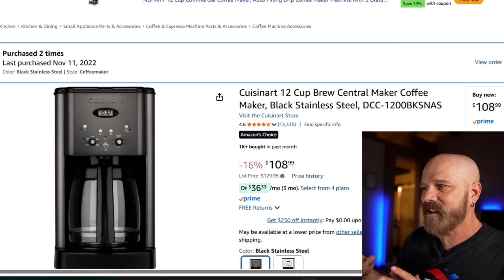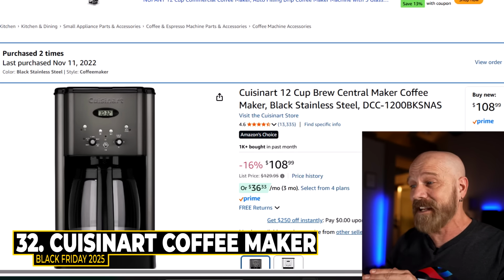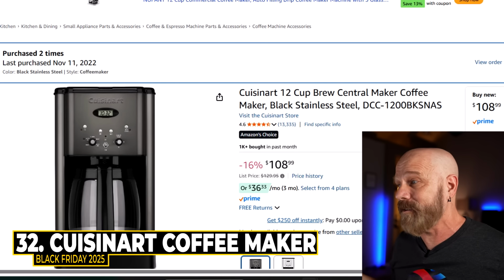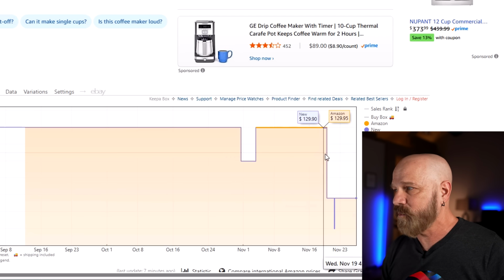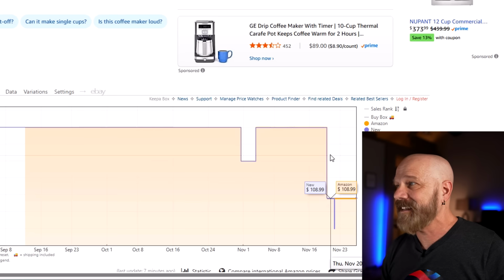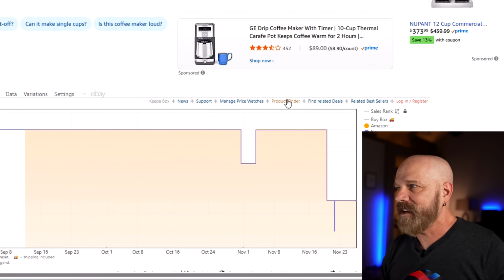Speaking of things on my countertop, this next item is also there as well. That's the Cuisinart coffee maker. Now, this is another one that was listed as a Black Friday deal yesterday. It's not anymore, but it has the same amount taken off, so who knows? But I reviewed this one 3 years ago. It's still on my countertop, and I use it every single day, so I'm pretty happy with this one. Now, I paid $100 for it 3 years ago. But it looks like, according to Keepa, usually it's about $130. So you can see it just recently dropped to about $108, and that's what the price is right now. So it's a good coffee maker if you're looking to invest in one.